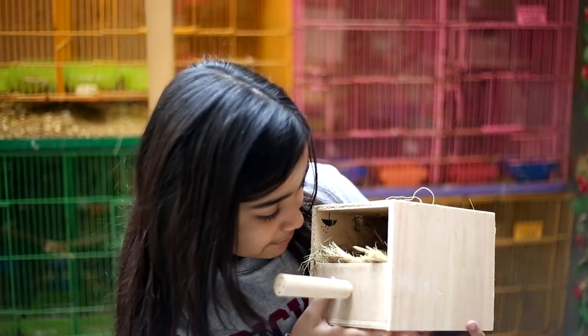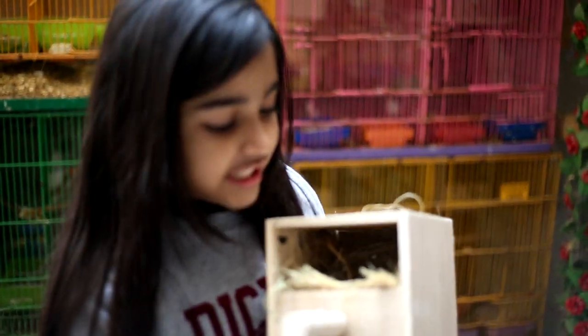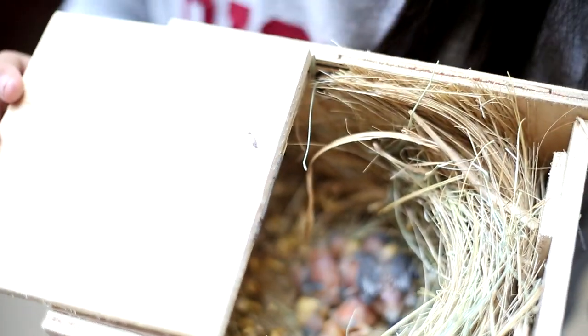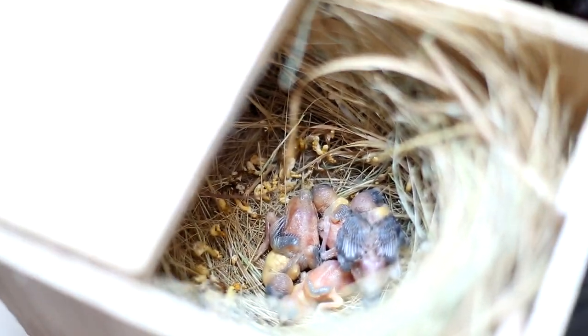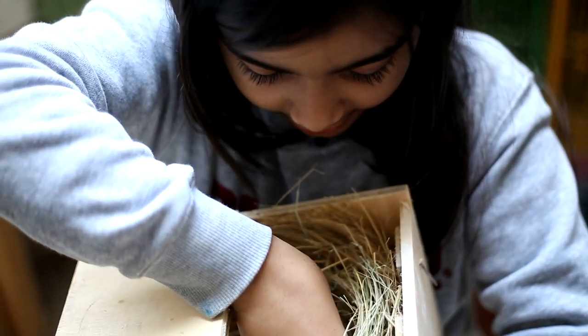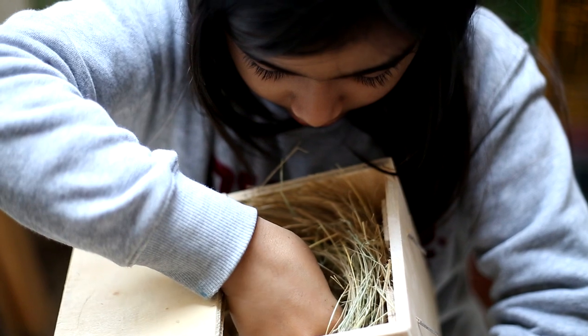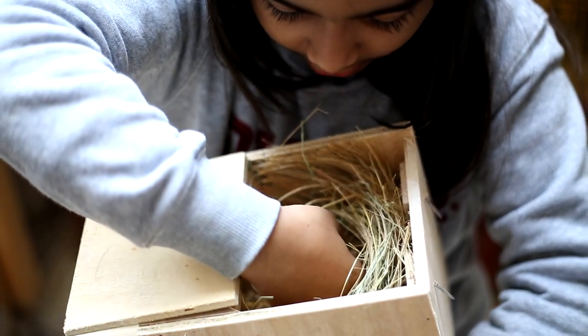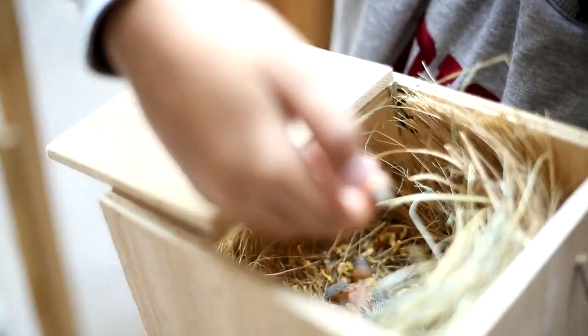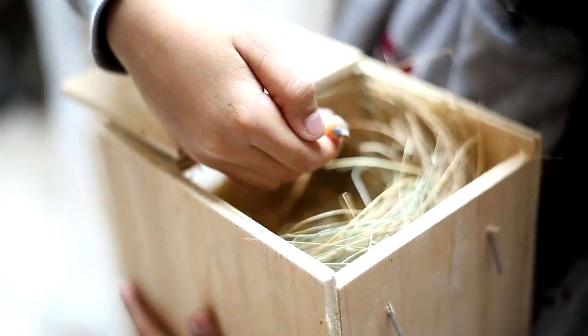I got the babies! Chickies! Aww, you're getting the first place! Open the box? Okay! So we are getting one baby out of the box. So yeah, that is hard to get out. The baby! I'm not scared of them because they're so cute!